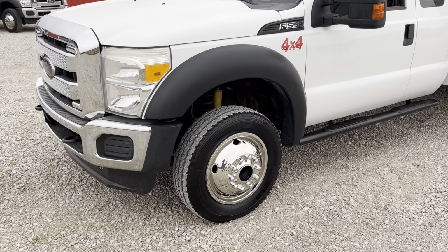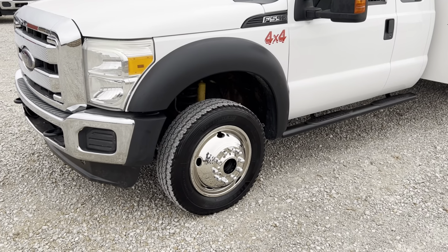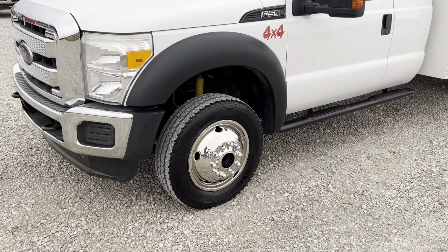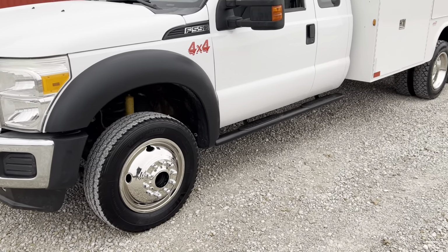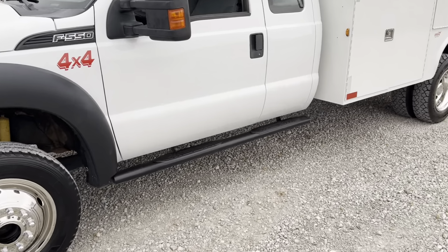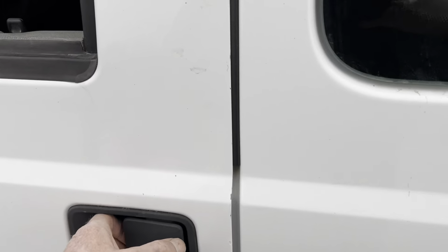Being a 4-wheel drive, we make sure that the hubs and bearings are good. If they need to be replaced, we replace them, put new U-joints, seals, all that stuff in them, along with doing, of course, the brakes front and rear. So all that's been checked out. If it's needed it, we fixed it. It's got real nice running boards on it.